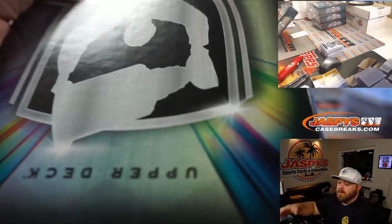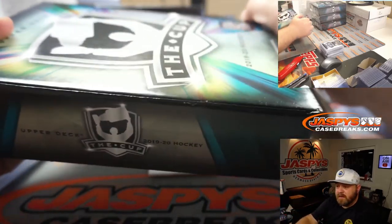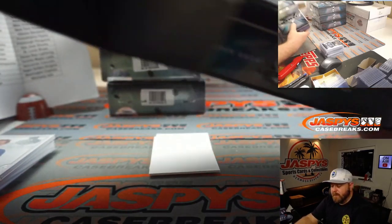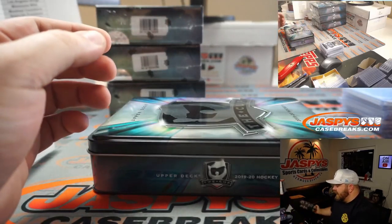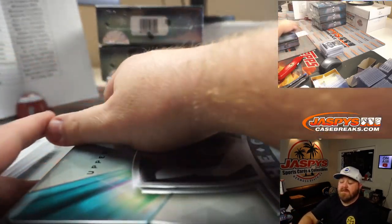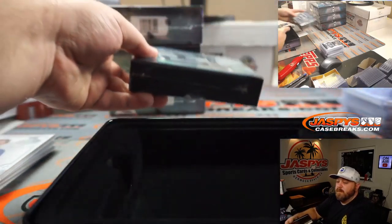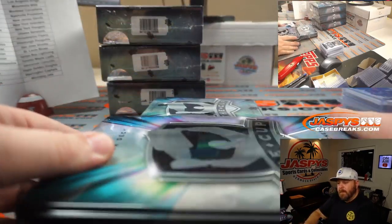So typically, Martin, they'll have the checklist for products and the sales sheets and expected pricing on boxes and stuff like that. And highlights, they'll have that on Cardboard Connection, typically first out of most people. Right, Omar? It is a nice card.